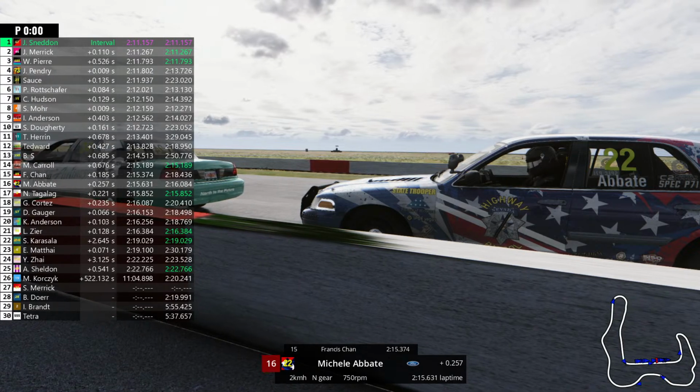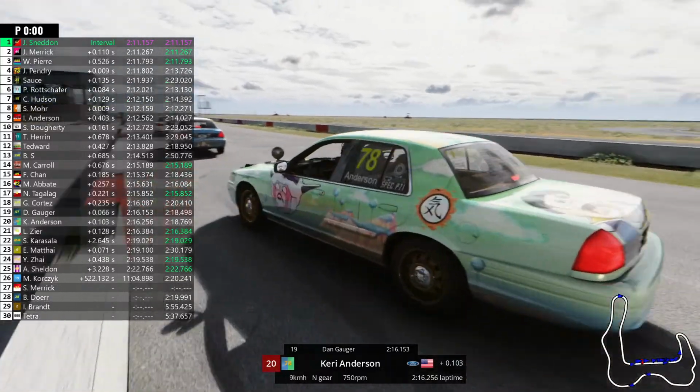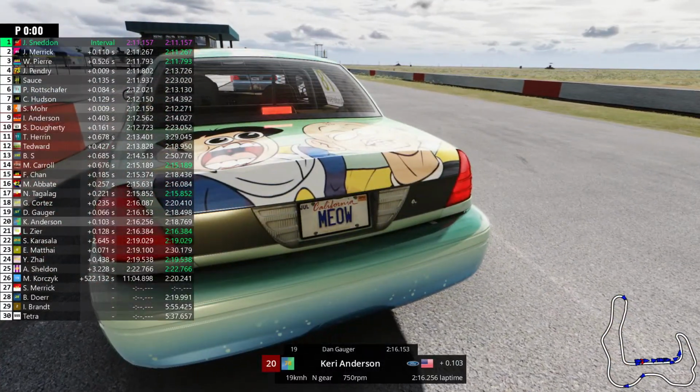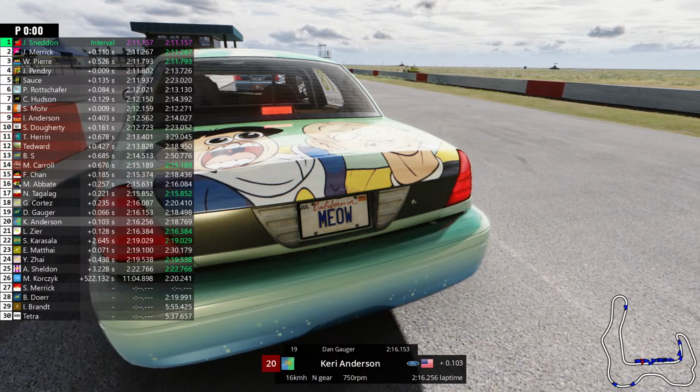Reset. Let me go back to that. I just moved the entire wrong assembly. There we go. But yeah, and the license plate, top tier. No, we like it. We love it. Oh my god, I'm terrified.